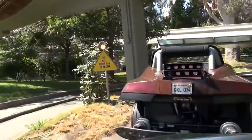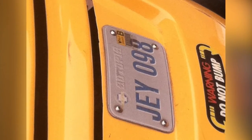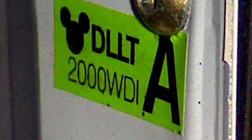If you're wondering if this particular attraction holds any hidden Mickeys, it does. In the rear license plate, right in the annual registration sticker, there is a small Mickey head silhouette.